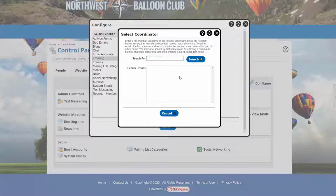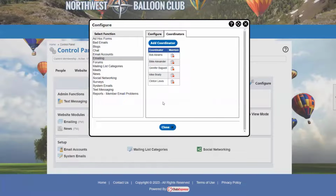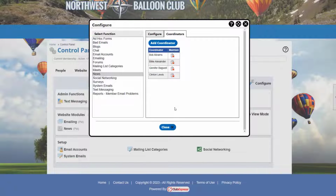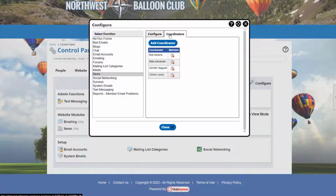Keep in mind that this is our standard member selector. So you're searching through your members only. You can search by last name or first name. I'll go ahead and select Bob Abrams to be an additional coordinator here. And then I can go ahead and select the same for our news articles feature. And immediately my changes are saved. So this is, again, the same space where we were going ahead and renaming the modules. At the same time, we can add additional coordinators, and we can at the same time also delete individual coordinators.